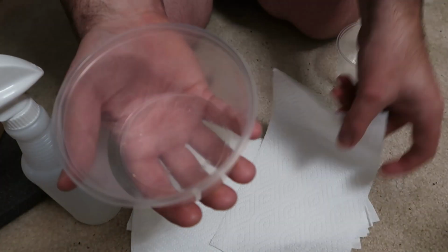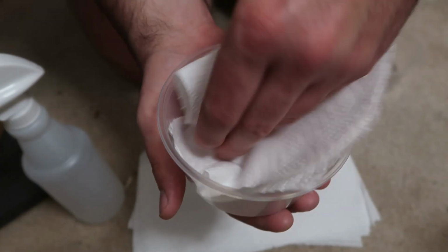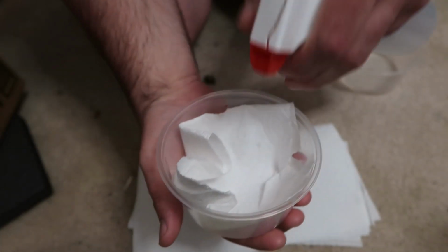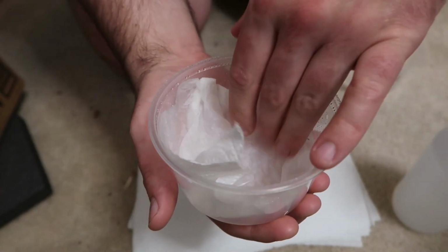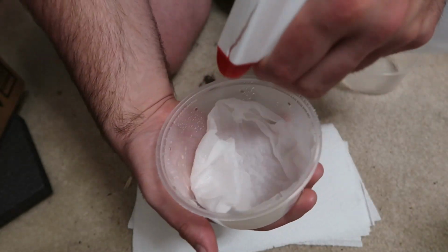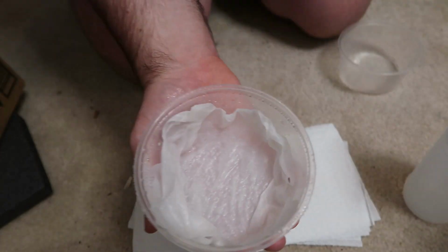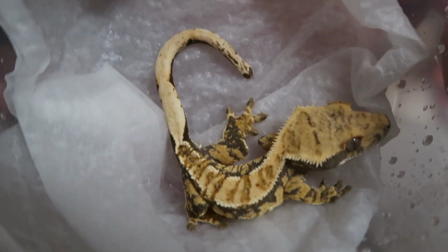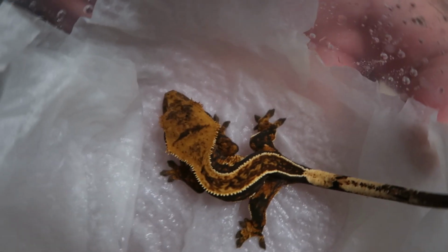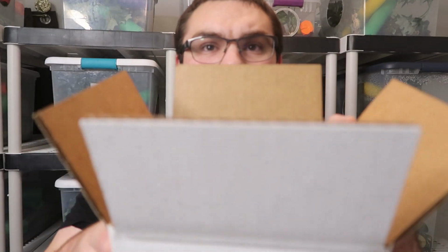Finally, we have the cup. Fold your paper towel. Stuff it in there. Bang. A little mist. And then I like to push it and mist it up against the walls one more time. There you go. That's how you make your cup. So then you just put the gecko in here, stuff some newspaper on top, put your top on, and you're good to go. Wrap it up and ship it out.